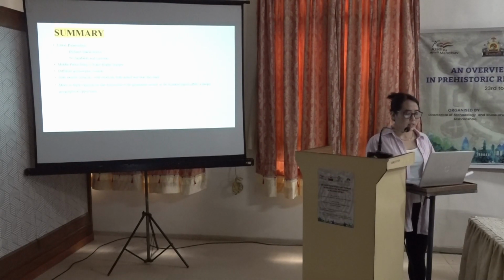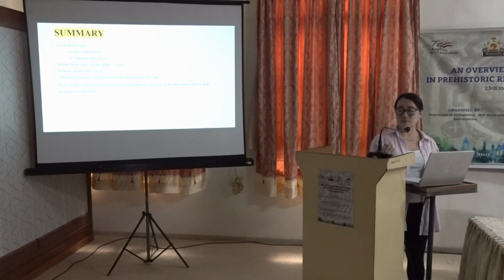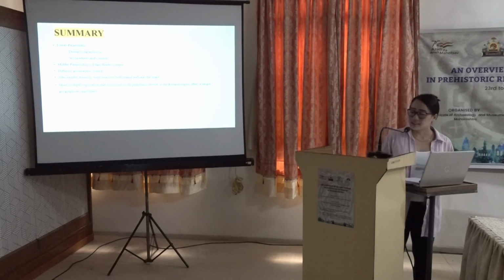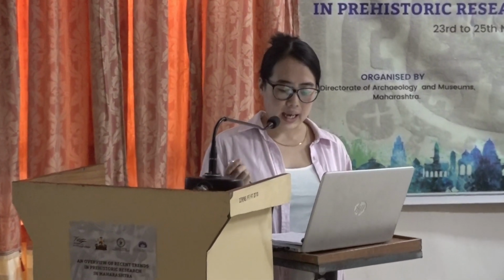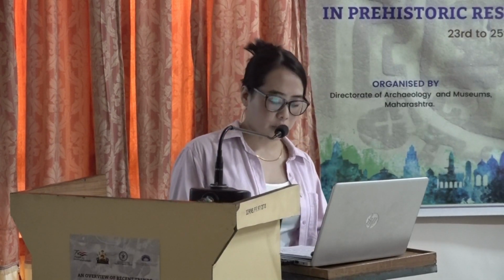So in summary, I would like to state that the Lower Paleolithic assemblage from Malvan is represented by a distinctive characteristic comprising a biface assemblage. The Middle Paleolithic here is characterized by a distinctive flake blade scraper industry. And regarding the geomorphic context and site distribution, the Paleolithic sites are found in a colluvium deposit, loose ferricrete gravel deposit, consolidated ferricrete gravel deposit, or in alluvium deposit.